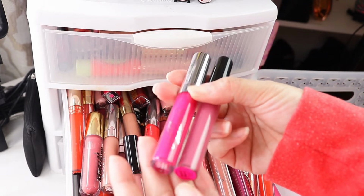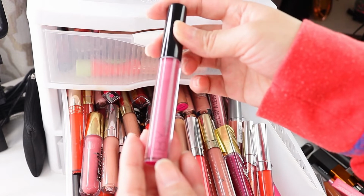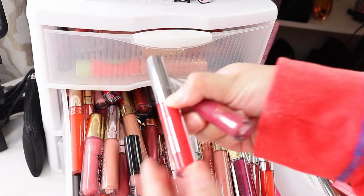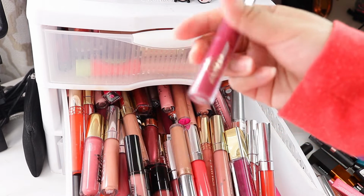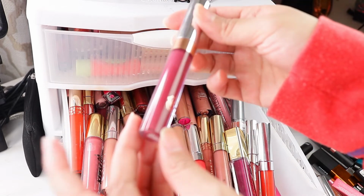The ColourPop Ultra Matte Lip. Tossing. This is IBY Beauty, Berry Berry. Tossing. Ultra Blotted Lip. I think this one's actually not too old. It's only been a year. Got it in 2019. Ultra Satin. All of these Ultra Satin are just way too old.